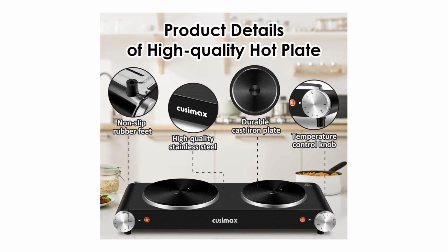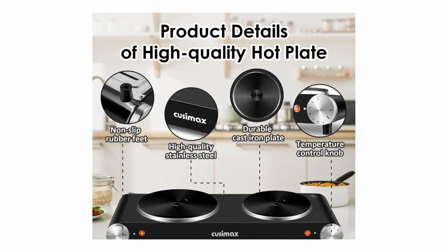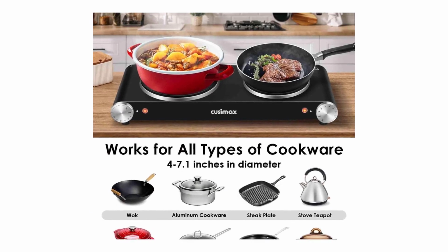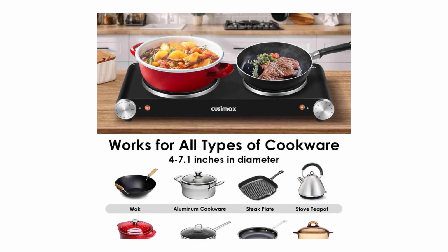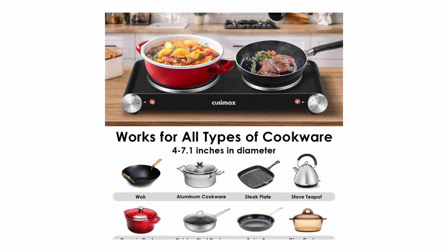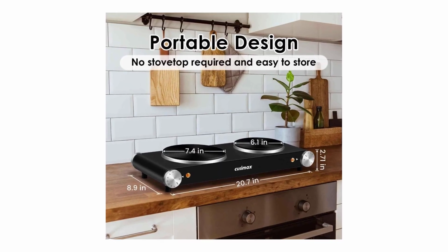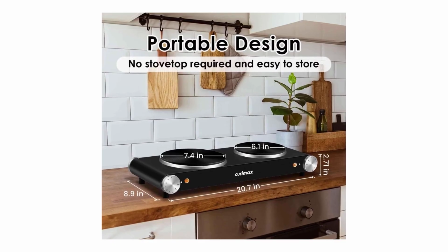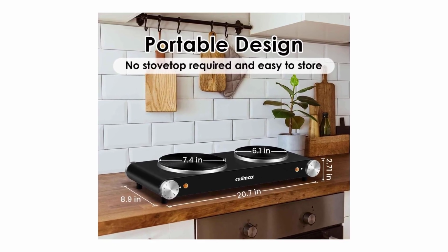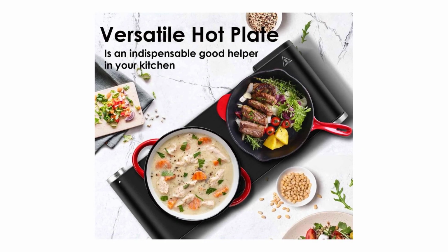The dual burners, 6.1 inches and 7.4 inches, are great for multitasking. Whether you're boiling water on one side and frying an egg on the other, the design is sleek and practical, with a black stainless steel body that's both durable and easy to clean. Safety is a big plus here. Features like overheat protection, non-slip rubber feet, and a thermostat-regulated shutoff ensure peace of mind during use.